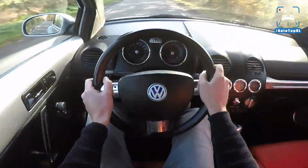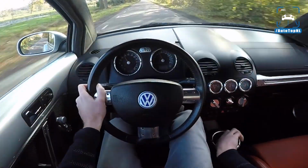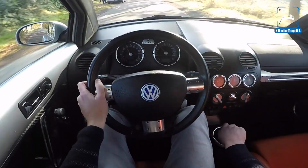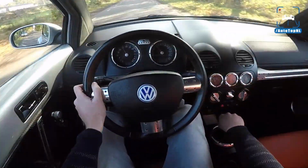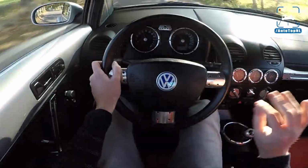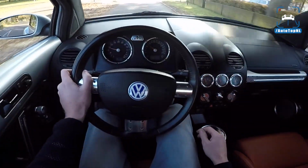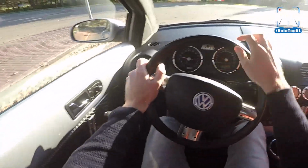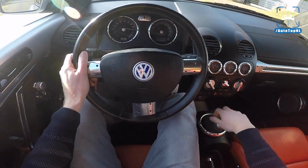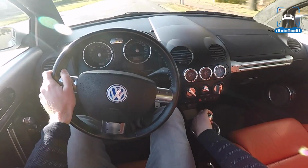So driving it, I mean, we have to be a little bit careful because this is a collector's item and it has done 45,000 kilometers. And it's 15 years old, but it feels really good. The engine feels superb, the gearbox feels really tight, and I mean, nothing wrong with that. Yeah, that sounds really nice.